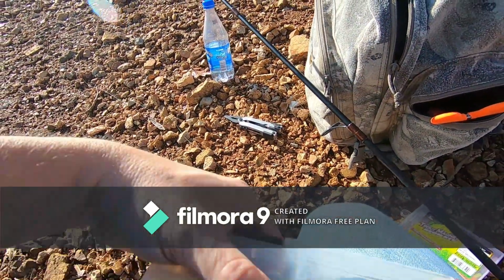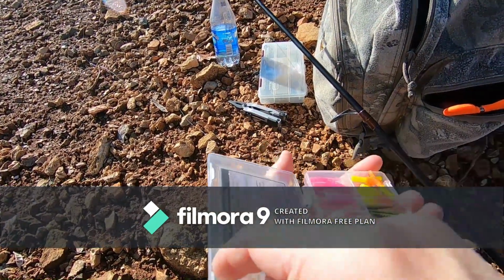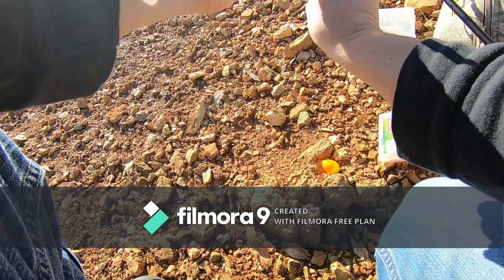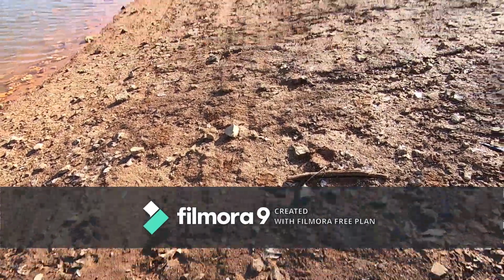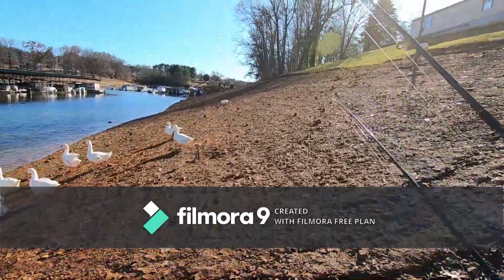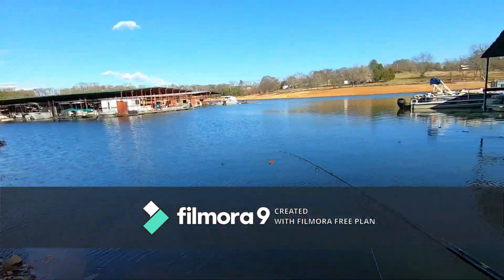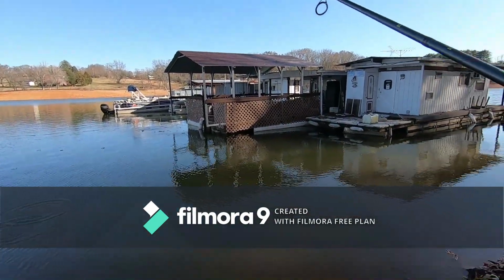I'm gonna tie you on a little trout magnet. Let's see if you can't get a bluegill or a crappie or something to hit. We'll try a white one to start off with. As soon as it hit the water.